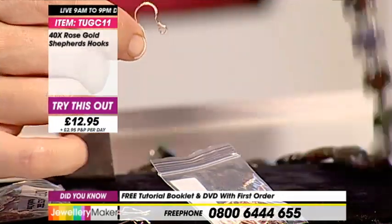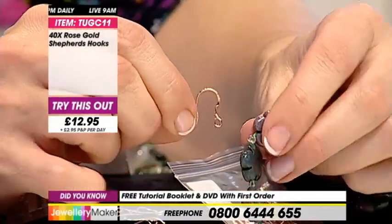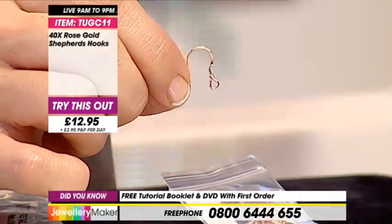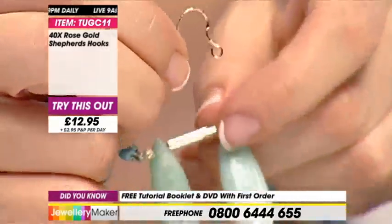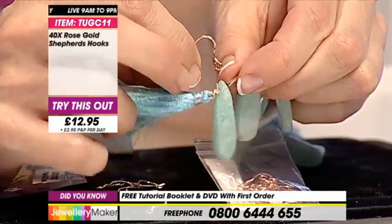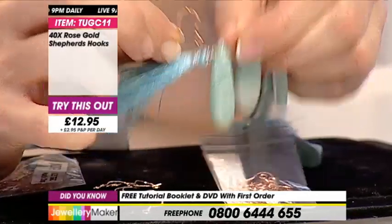And I've got these pretty flowers as well, those on a little shepherd hook pair of earrings. How pretty would they be? Or I've also got, these are exquisite. Look at those for a stylish pair of earrings. Just a lovely drop, elongated Amazonite drop.